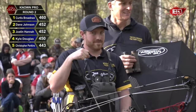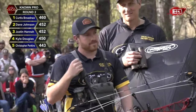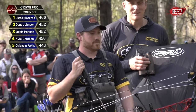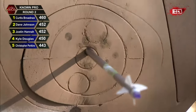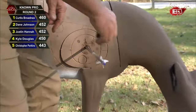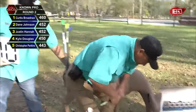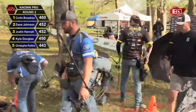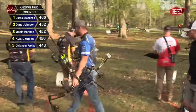464. That was the gold tip Russian boar. Now we go over to Justin Hanna. Did he go back-to-back? Nope, middle 10. 462 now for Justin. And that's the Bowdoodle grazing doe, that's 43 and a half yards away. So our longest one is that Sheboygan Impala at 50 yards.